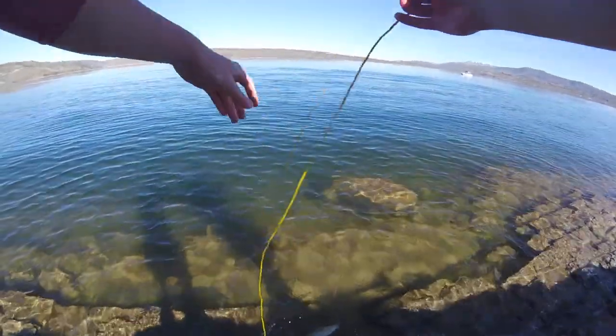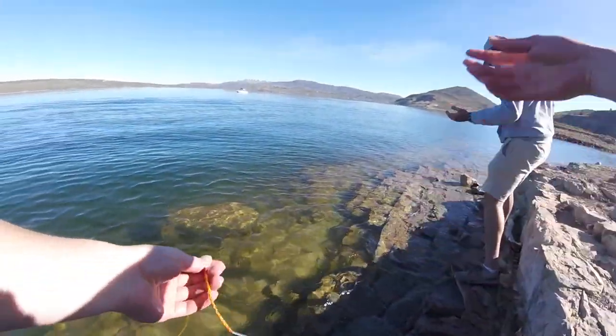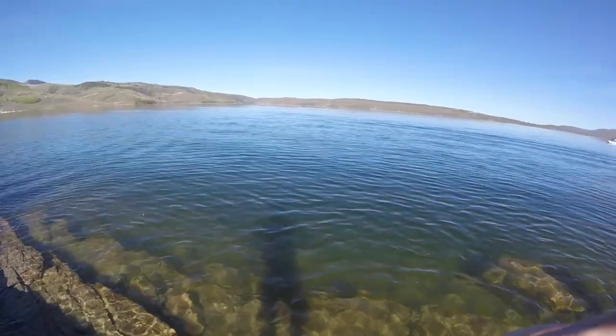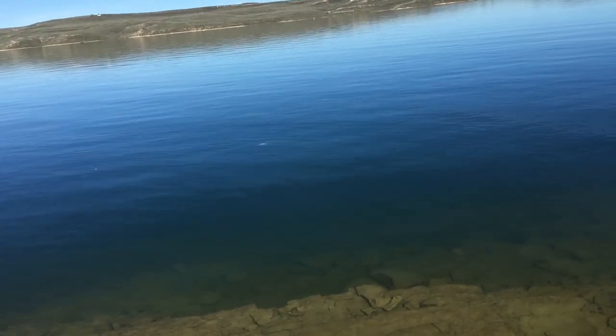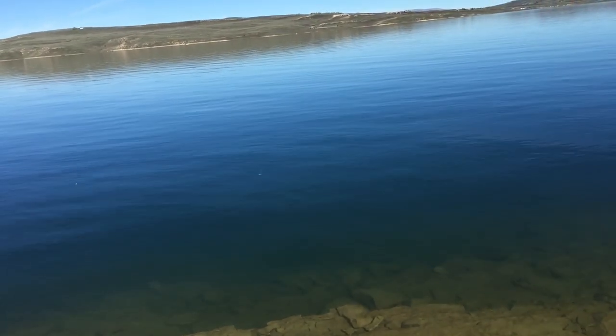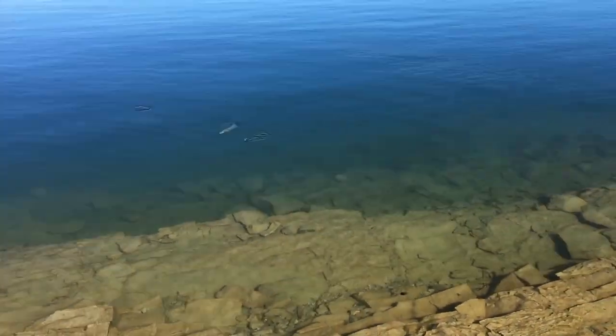Okay, we gotta remember to weigh the bag. Yeah, last time we didn't weigh it. I'm expecting to get something big, bigger than that today. That thing was way out there. Adam's got a fish. Cutty. It's a cutty, man. Ooh. Good cutty.